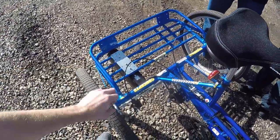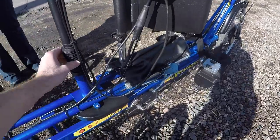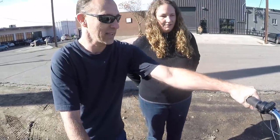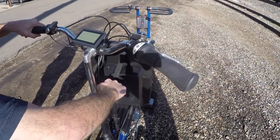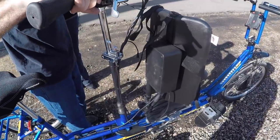And I like the way they mounted that out of the way. You got disc brakes, it looks like, so some decent stopping power. And then is this telescoping? Yeah, so this is the steering mechanism here, and it can fold down if you need it to. Oh, and you don't need to hurt your hands. I know sometimes those get really tight.